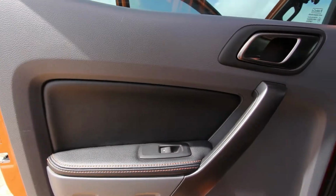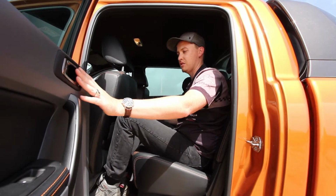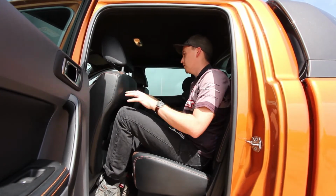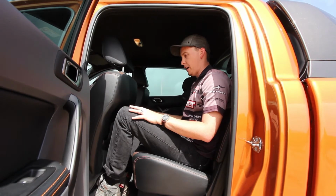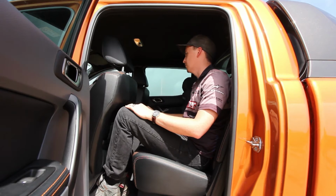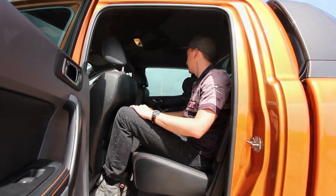All the interior has a little bit of upgraded trim. There's leather on the doors. There's a bit of a brushed stainless steel look on the door handle. So you do feel like you're in the better, top spec model. It doesn't feel like the base model where they've just chucked a leather interior in here. So it just does add to the ambience in here.